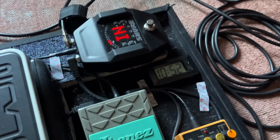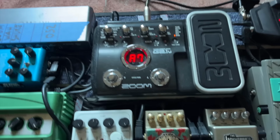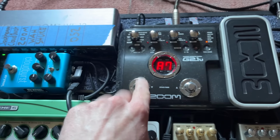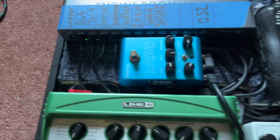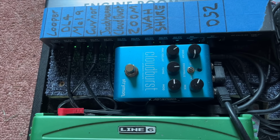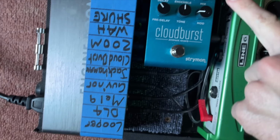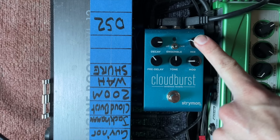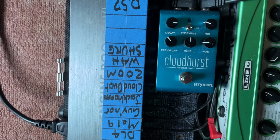So while we're down here though, PeopleTube, I'll show you some of the settings. So obviously the Zoom, it's all internal, but I do have a video on this of how I set it, and it hasn't changed. The Cloudburst is set like this, but the only thing I mess with is the mix. Everything else is kind of set in stone. The only thing I mess with is the mix, really.